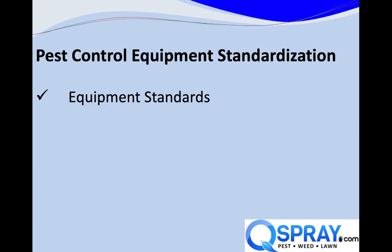So first thing to do is come up with equipment standards. What type of vehicles we're going to use? What size tank are we going to use? What manufacturer? What pump? What hose reel? What hose? What gun? Etc. Or what backpack? Obviously the question of existing versus new is critical.